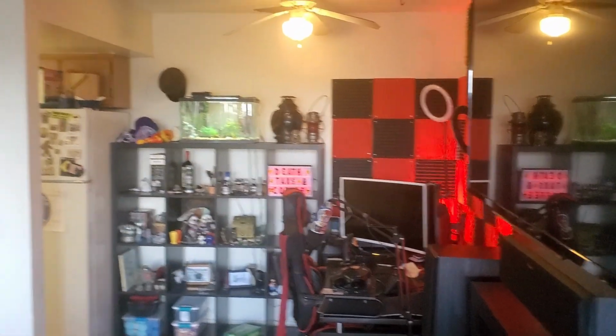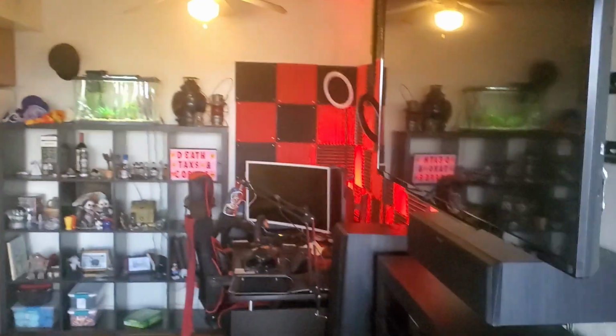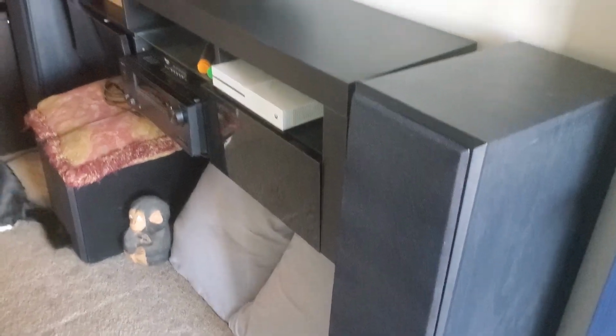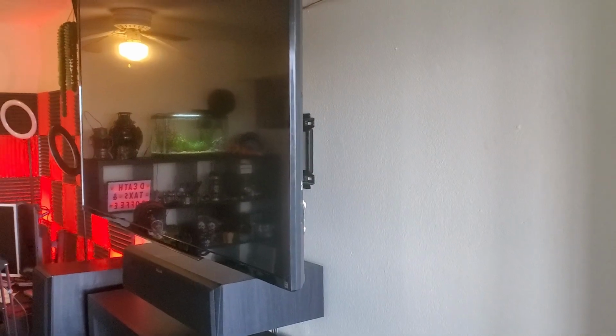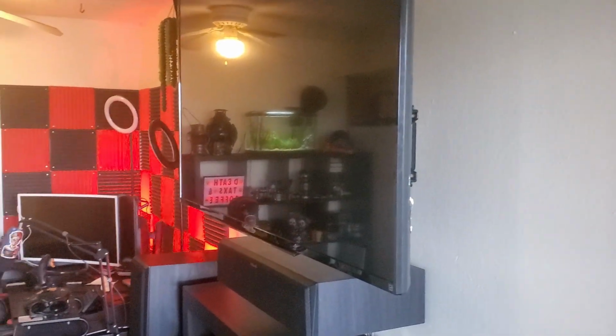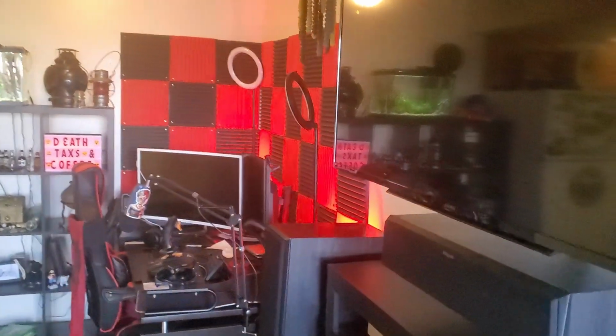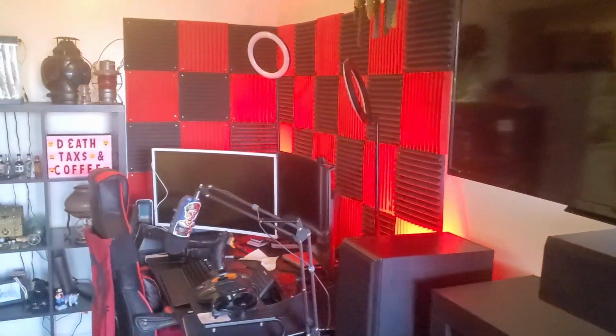Here we are in the living room. Let me stand over here. When you come in, our entertainment center is on the right. Currently looking to sell this stuff. This is my pride and joy as far as all the products I've ever bought, this stereo system. Then we've got the streaming setup over here.